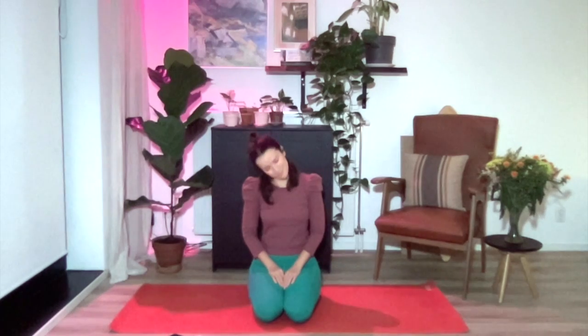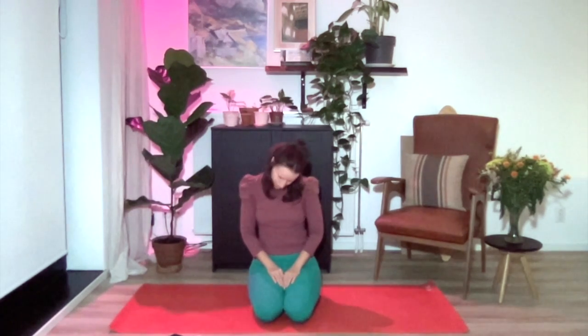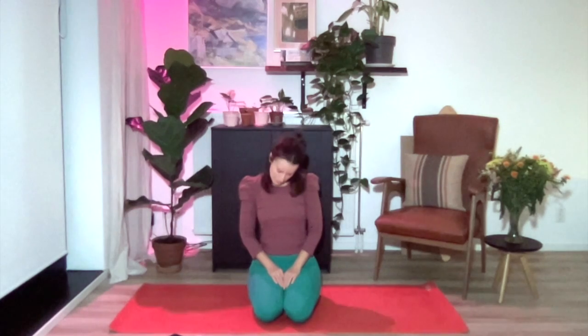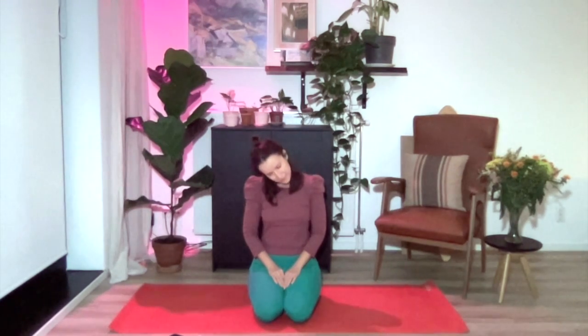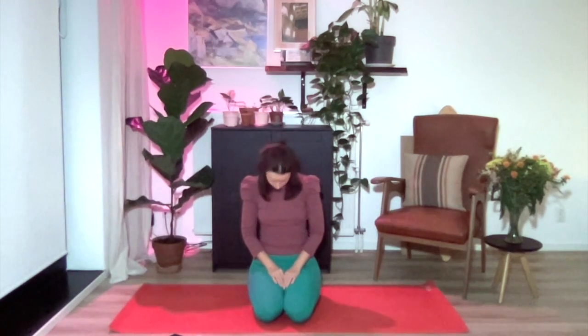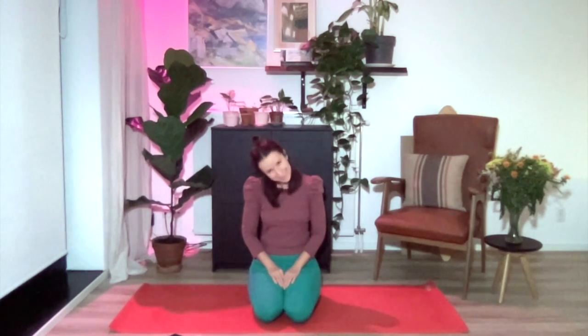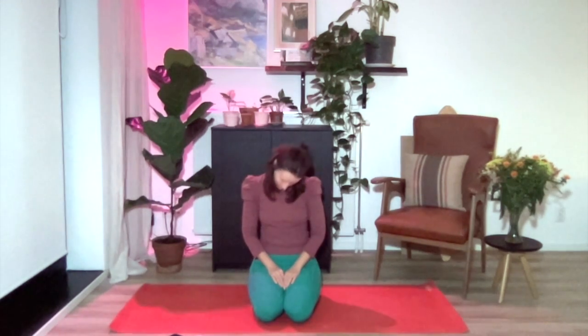Geminis can be quite a lot of times in their head. They are quite an intellectual sign that like to analyze things. It might be nice, these couple of movements, to really feel the physical part of our head, our neck, our shoulders. And stop with the neck rolls for now.